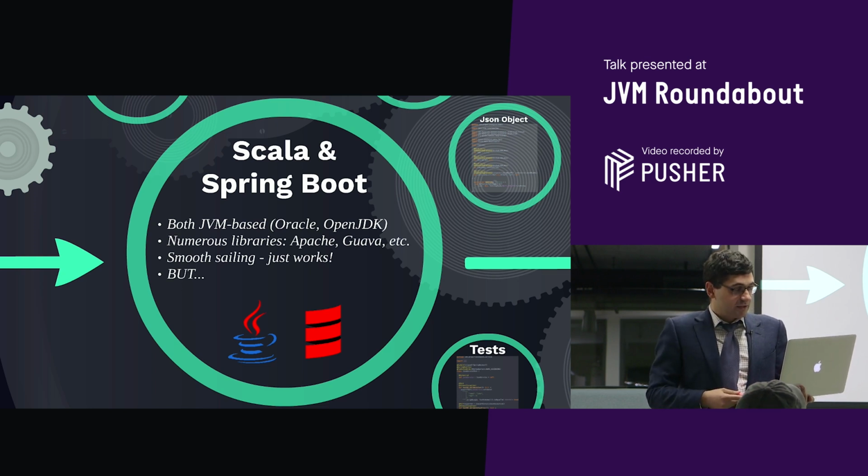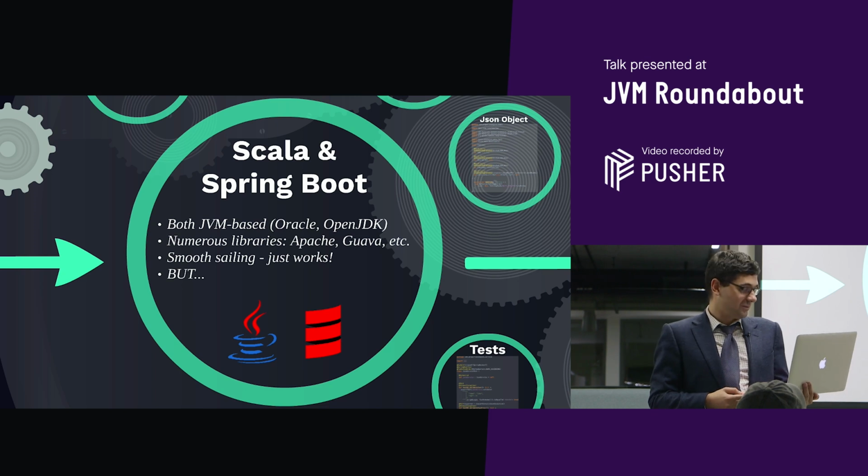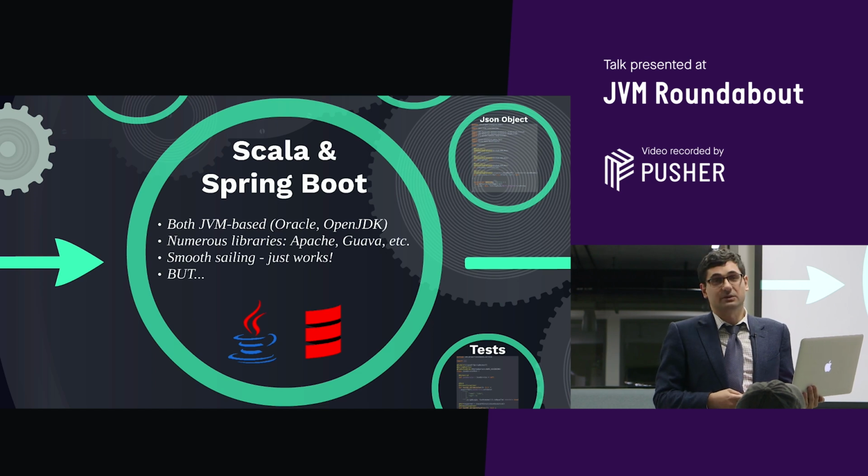All right, generally the integration of Scala and Spring Boot just works. Generally, no major caveats. There are a couple of issues which I will be demonstrating one after another, which may be a little bit challenging.